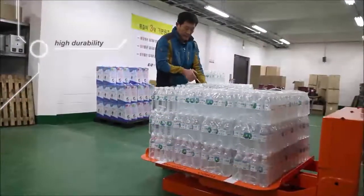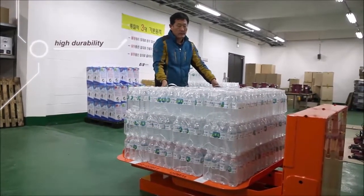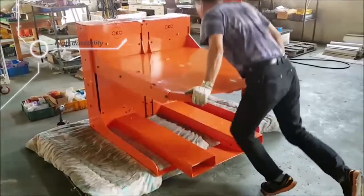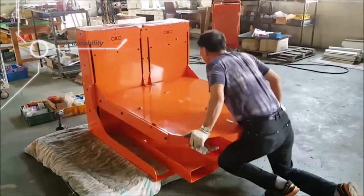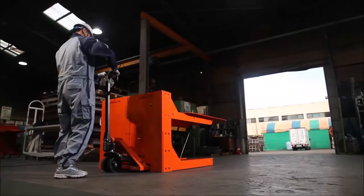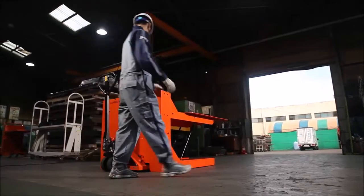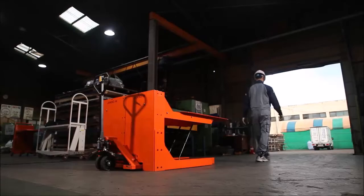No matter how powerful the worker, it is not useful if you cannot use it longer. OKO PALLET LIFT boasts high durability and stable performance by embedding a special spring of its own patent. OKO PALLET LIFT will easily work for you for a long time. OKO PALLET LIFT will be your good fellow.